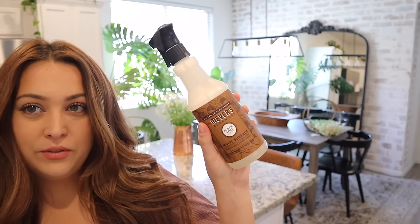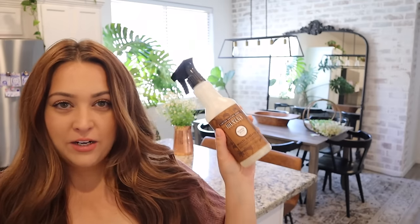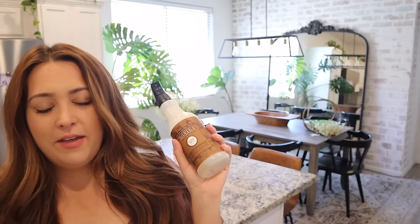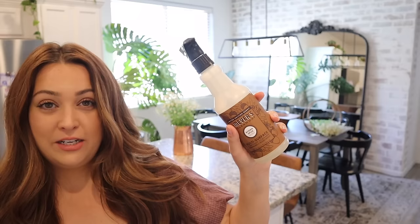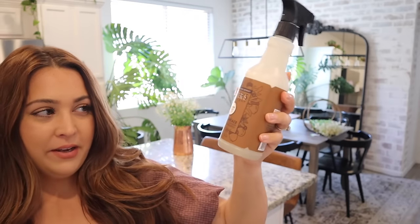You guys, I am using the acorn spice spray, and every time I spray this, honestly, it brings me back to a fall clean and decorate with me video. The smell reminds me of that time. So I'm a little sad spraying this, but honestly, I've had this probably for two falls now, more than two, because we're almost in summer. So I'm gonna use all this up in case you're wondering.